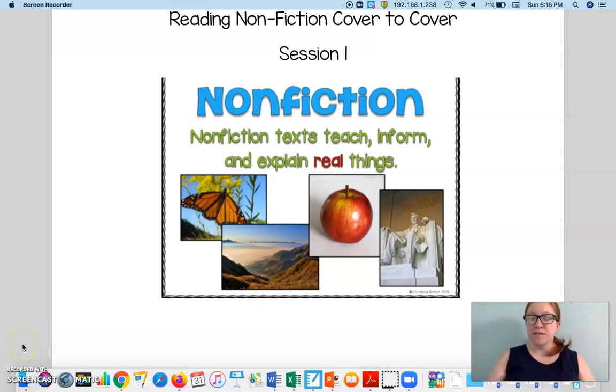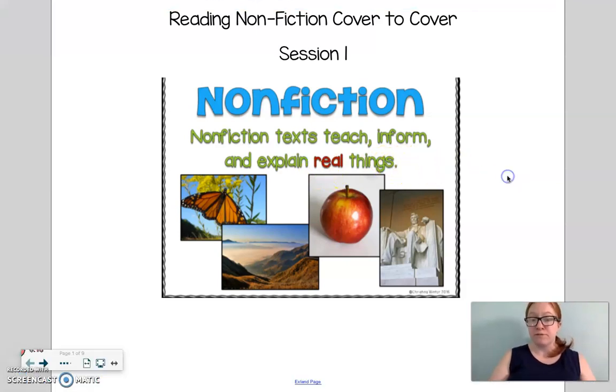It's Miss Emery, and today we're going to be starting a new unit in reading, and we're going to be reading nonfiction books. So we're switching from fiction to nonfiction books, okay? And nonfiction texts teach, inform, and explain real things. So we're learning about real information, and we're learning facts about whatever topic we are reading about.